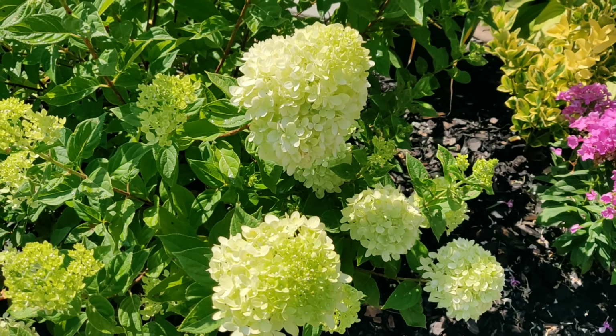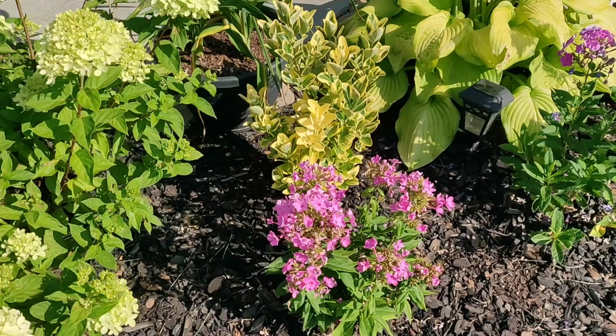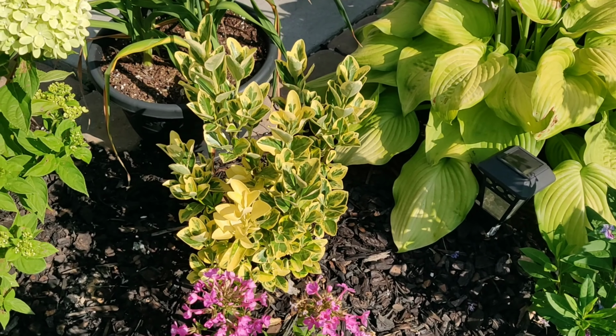And this hydrangea, again, can take more sun than the other types of hydrangeas. Next, I have my euonymus. Pretty pop of yellow. I know these get huge, so I think I'm just going to keep pruning this down to keep it small, because I just love this small little pop of yellow it gives my garden.